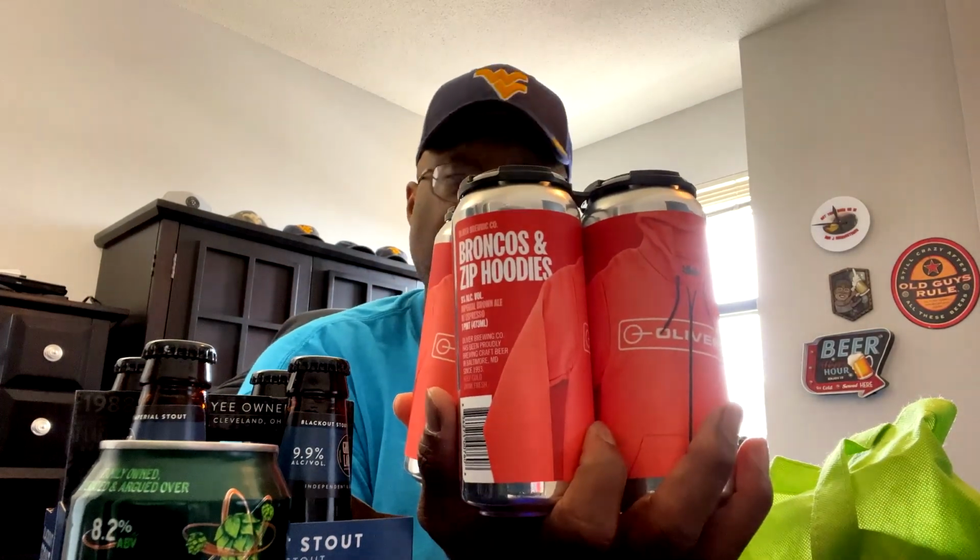Another one that I picked up here, another 4-pack, is actually one I already have here on hand, and the review should be coming to you guys at some point. But they actually had a special one as they were basically clearing the stock some. It is from Oliver Brewing, another brewery here in Baltimore. It is their Broncos and Zip Hoodies.